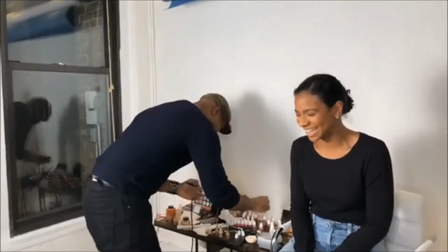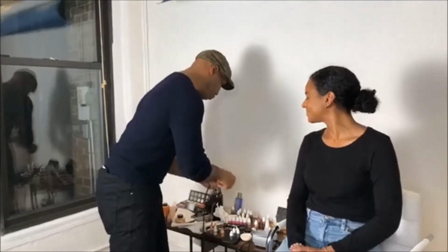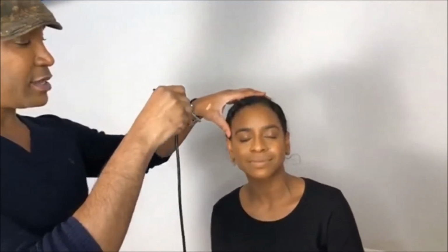Actually, I'm going to do cotton candy and 24 karat together, and it will give a nice one is pink, one is golden. And let me show you guys. I just kind of mix it together and then look up. I'm just gonna hit it right there. You guys see that?